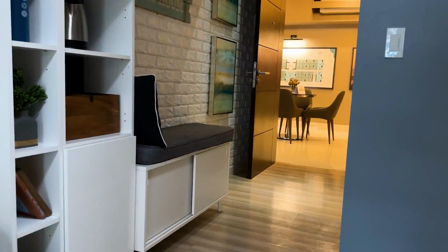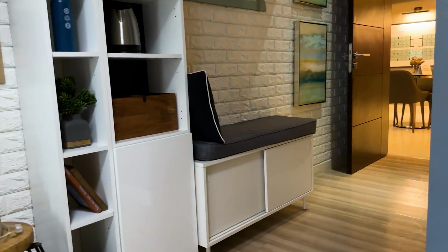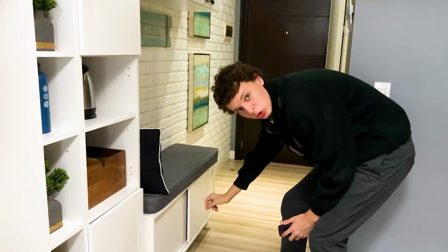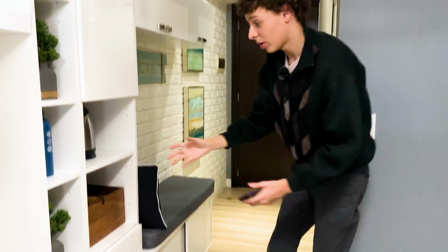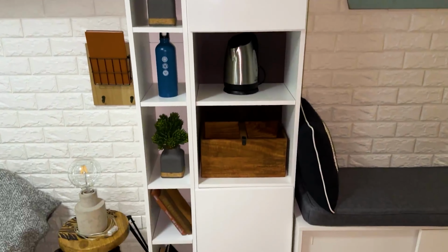And if we move closer to the main entrance of this model unit, you can see that in this specific model unit, they furnished it with some specific cabinets where you can store your needs. Down here in this cushion, you can store your shoes or anything that you'd like. And, well, basically, you can even put your keys here for when you're going out to the open world.